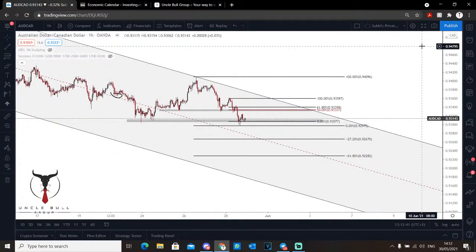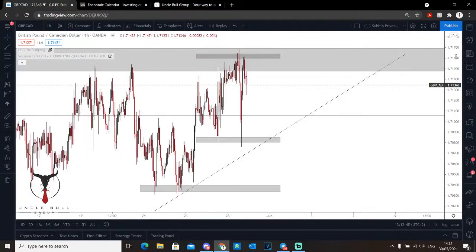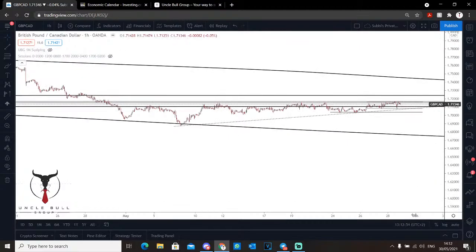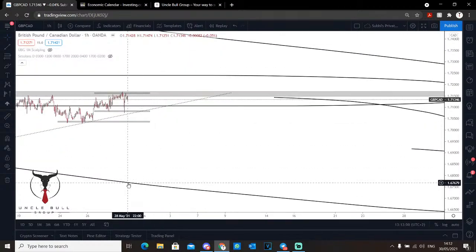So, let's move on. The pound Canadian dollar, and this is the last pair that I'm looking at for this week. So, one second, let me erase these.